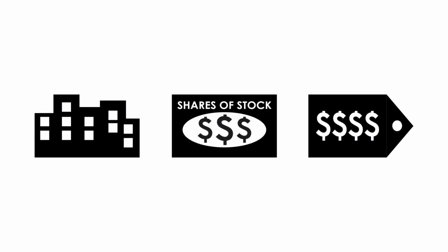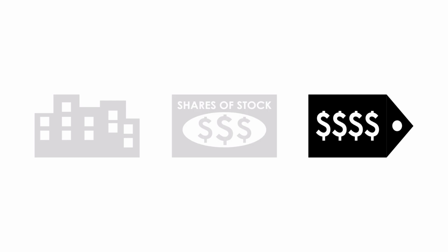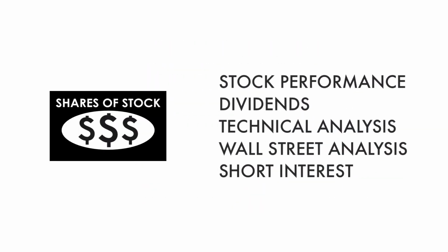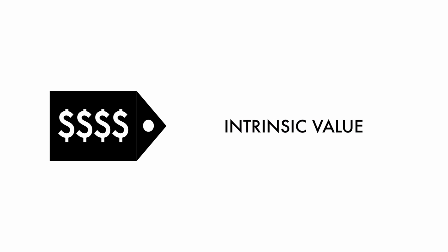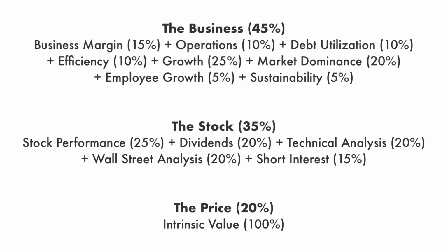Today on GrowthShares, let's analyze and see whether Iron Mountain is a great long-term investment. The company analysis is divided into three broad factors: the business, the stock, and the price. Furthermore, these three factors are subdivided into 14 metrics that give us the complete picture of the company. Each factor and each metric are given different weight, together adding up to 100% of the overall analysis.